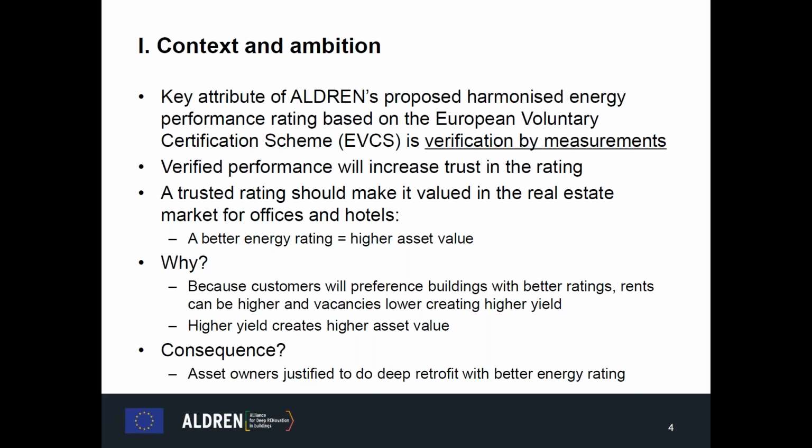And we believe that a trusted rating should make it valued in the real estate market for offices and hotels, the two sectors that we are mainly looking at. In other words, a better energy rating will equate to a higher asset value financially.